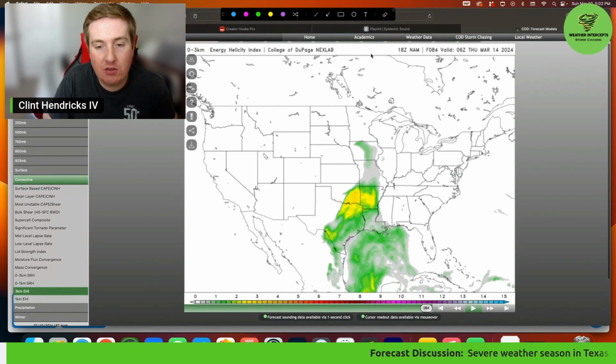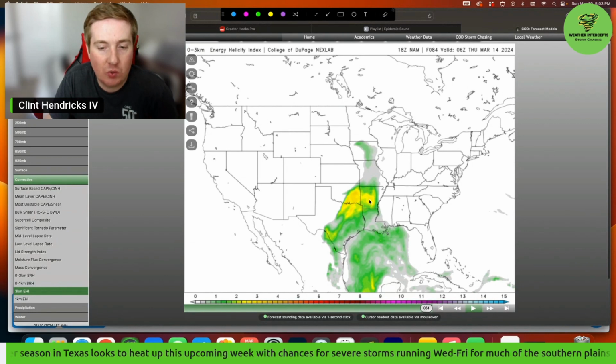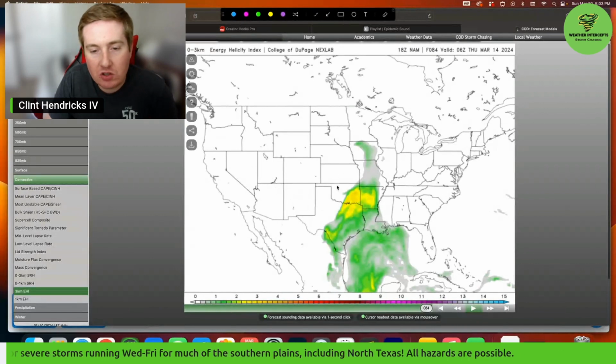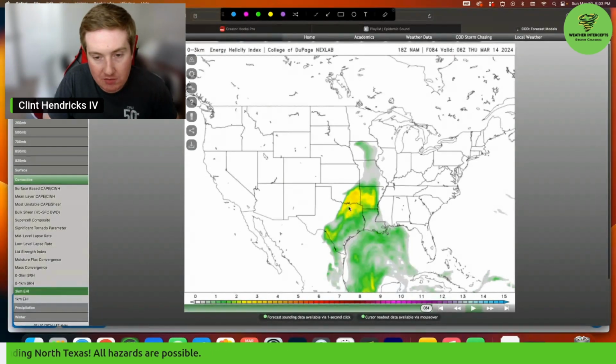And so that's why it does look like Wednesday could be a pretty potent severe weather day across North Texas, the southeastern portion of Oklahoma, and probably extending over into Arkansas as well. Now, there are going to be some potential issues. Is that trough arriving too late? Does that moisture really get as far north as this model is showing? As well as if there's any type of a cap issue.